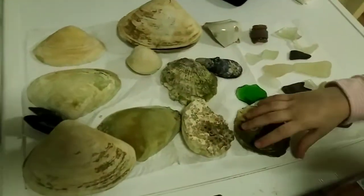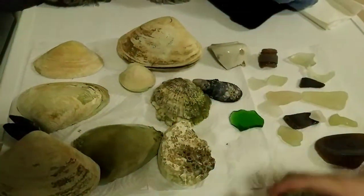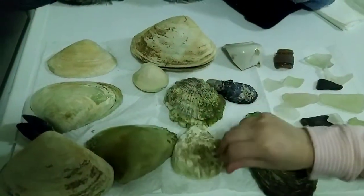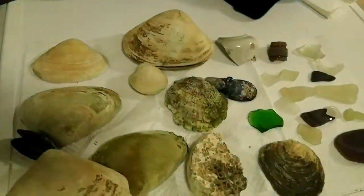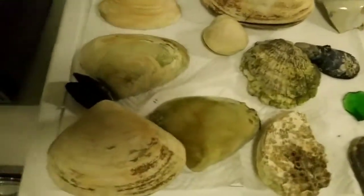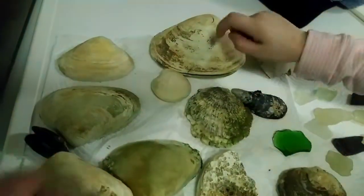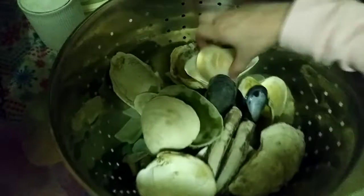Hello! There we go. These are only some of the things we found. Yeah, look. We got oyster shells, we got clams. That one was actually alive. The best shell of the year, right? It's huge. Well, this one's pretty big, too. So we found a lot of great big shells. Lots of sea glass, and we got a whole look at all of this in here that we still have to sort through.